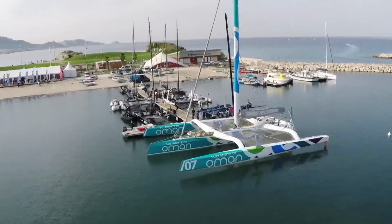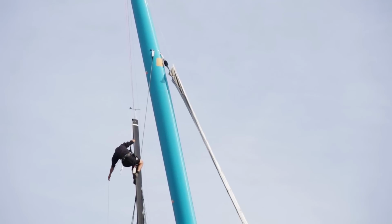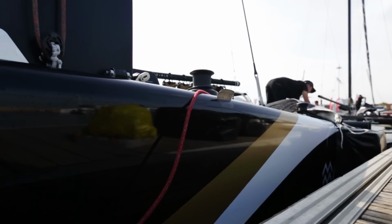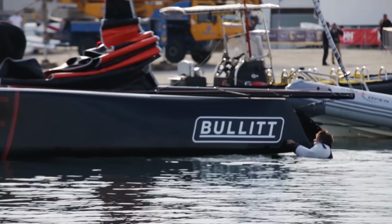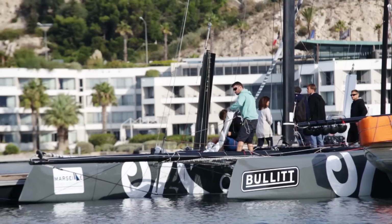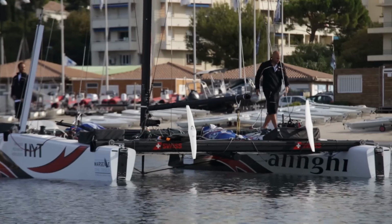Day two saw lighter winds for the crews after yesterday's explosive opening day. Perhaps an opportunity for a different team to excel in these new conditions. A regatta with a variety of wind speeds gives all the teams an equal chance by not favouring the crews who thrive in certain environments.